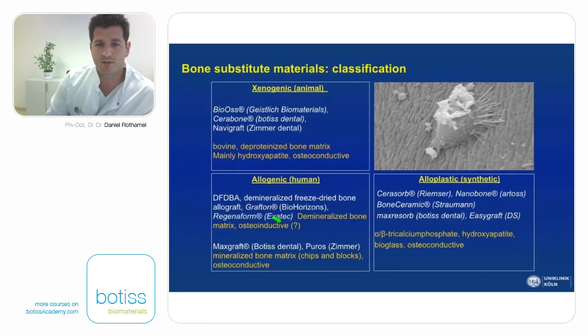So what bone substitute materials can be used? They're mainly differentiated regarding their immunologic origin. So we have the xenogenic material, which is Bio-Oss, Cerabone, for example. They're based on bovine bone. Most of them are deproteinized, and they consist of mainly hydroxyapatite, so natural hydroxyapatite.